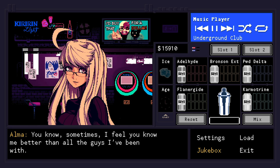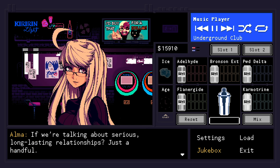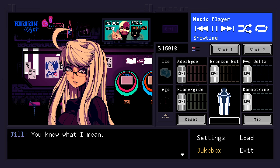You know, sometimes I feel like you know me better than all the guys I've been with. I feel compelled to ask how many guys you've been with. If we're talking about serious, long-lasting relationships, just a handful. Casual dating and one-night stands, on the other hand. Why do that? Why go through so many people? Hey, it's not like I take every guy I see to bed. Who do you take me for? You know what I mean.